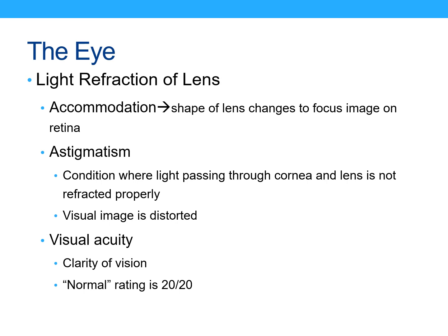And astigmatism is where light passing through the cornea and the lens is not properly refracted, so you get distortion of your visual image. Astigmatisms are very common and mild ones often go unnoticed, but a severe astigmatism can make it so that you can't see clearly, and then it would need to be corrected with corrective lenses.